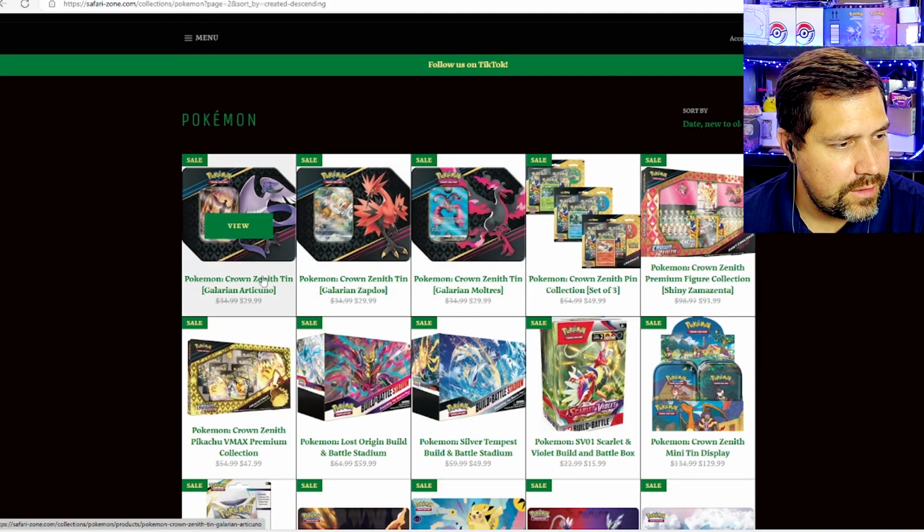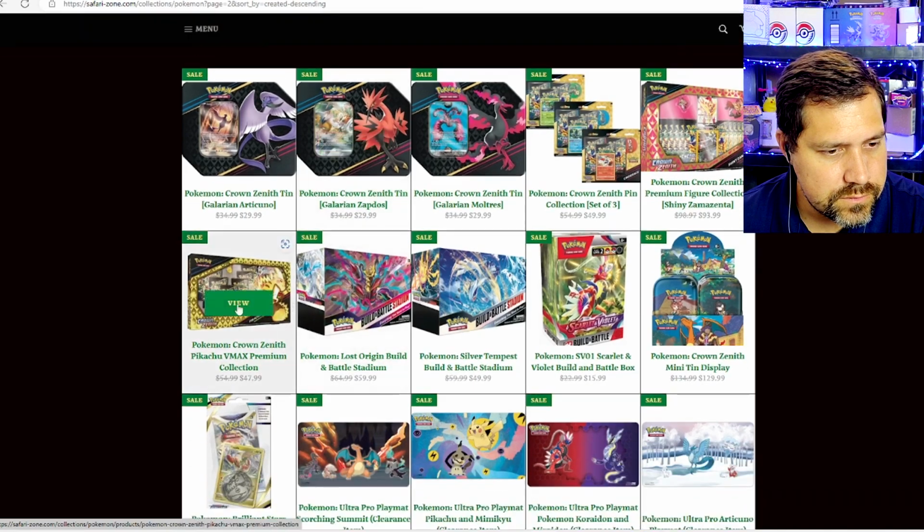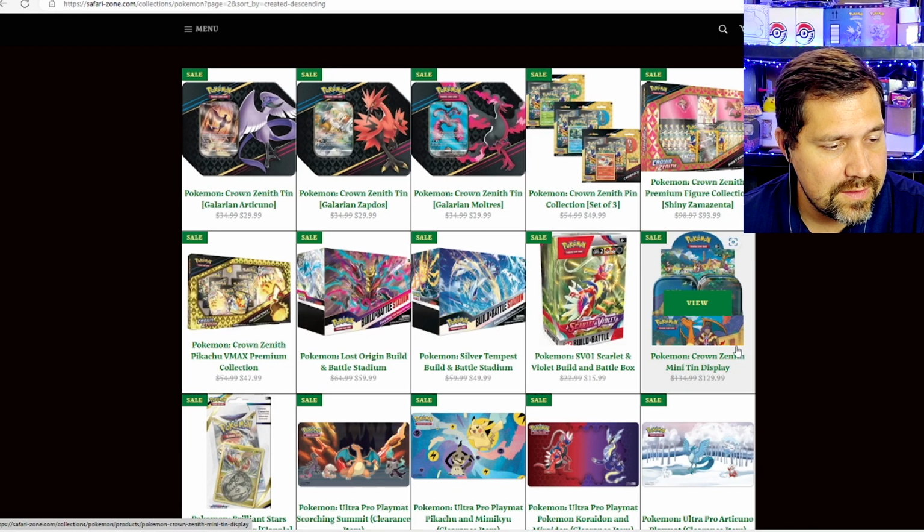The tins, Glaring Bird tins there for Crown Zenith. These look like MSRP. What are they, 15 each there? It's actually a little higher, I think. So you do have some Crown Zenith. 130 for a Crown Zenith mini tin display. Sealed, that's not that easy to find, so that might be a pretty reasonable price. Not a lot of hot deals.